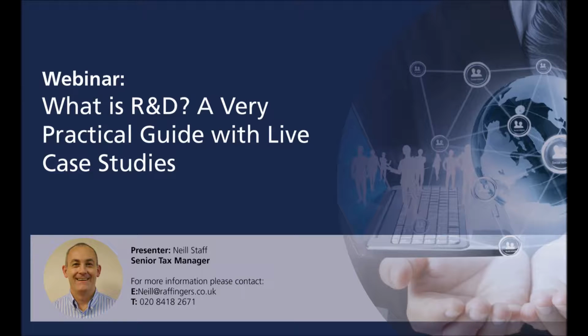Alternatively, if you were in a loss situation already, you could surrender that loss for tax credits. Currently the surrender rate is 14.5%. You could give up that loss for just over £4,700, and that's a check in the post. I'm going to stay on expenses rather than getting too much into the computation side at this stage, because there are some other expenses that can be claimed.